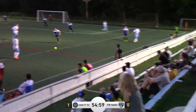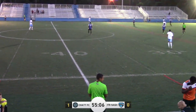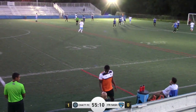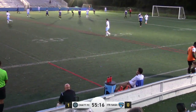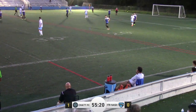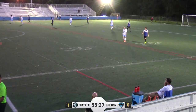Yeah, and that's going to be hard on Chattanooga, but it is the starting 11 staying the same pretty much. They have so much depth on the bench, though, that they can bring on. And for Chattanooga, that's a very good thing to have. And you'll probably see it used later on in this match. Yeah, only one sub in this game so far, and it was made by Inter-Nashville. Richard Taylor coming on for Patrick Farrell.